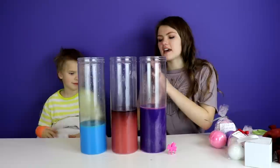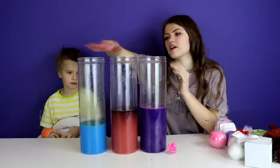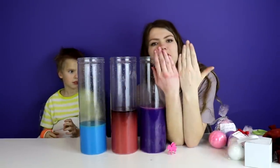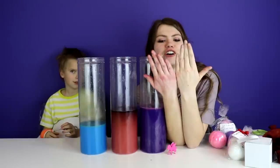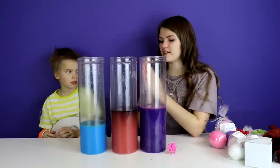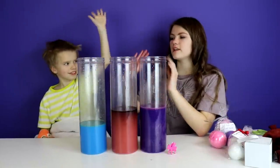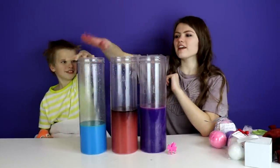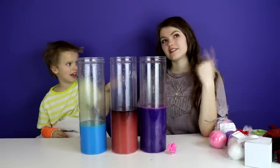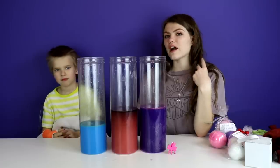All right, Ty, it's time to cast your vote. We're gonna put our hands over which one we wanna keep, and oh my gosh, I think that purple one stained a little bit. If I kept my hand in longer, it probably would have been more purple. Okay, you ready? Put your hand over the one you want to keep. Ready? One, two, three. Oh! It's because this one fills up faster in the bath. Yes. Let's go on to round two.